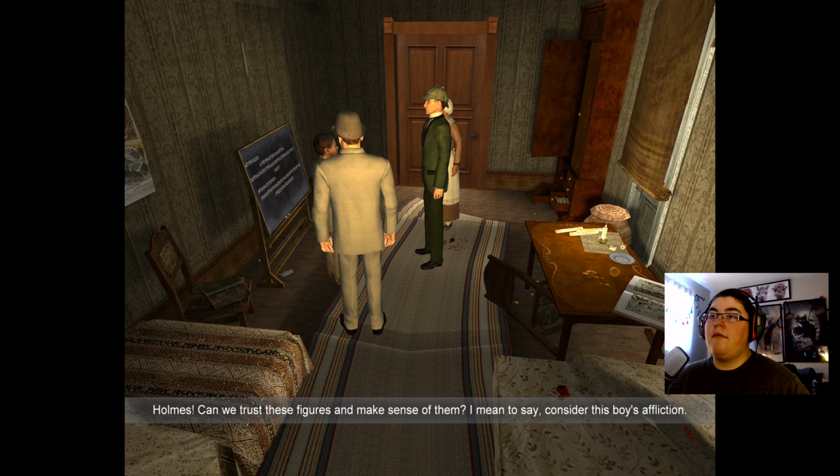Holmes, can we trust these figures? I mean to say, Watson, I wrote down the numbers on the board to consider this boy's affliction. And there's no more sense to make of them. This compass thing, boy. A strange one, isn't he?